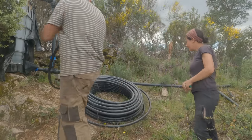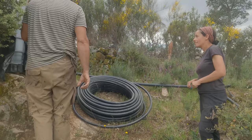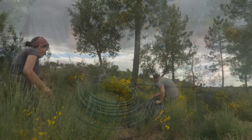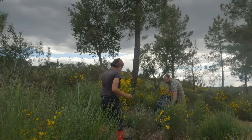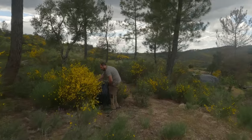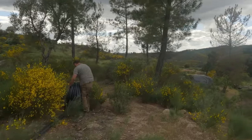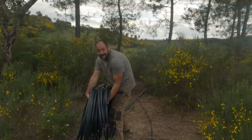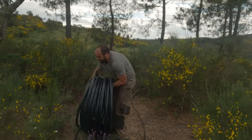So for now, we'll just zip tie it. Larry. Oh, Larry. Larry was missing today. Somewhere up there. So I roll and you zip tie. So here. Somewhere there. Well, I'm happy to hear Larry. I was worried about him. This is much better unrolling it like this. Remember last time? Love it, huh? It was a nightmare.